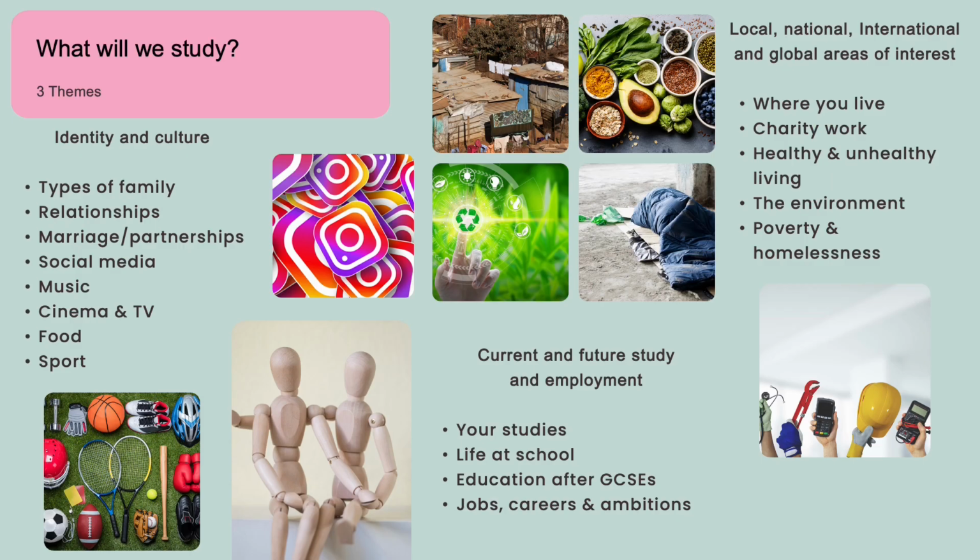Across French, German and Spanish, these are the different themes and topics you'll be studying. If you have a quick look over them, you'll recognise the majority of them, as most of them we have already studied in Key Stage 3 from Year 7 to Year 9. There are a couple of extra ones that you maybe haven't studied in so much detail, things like charity work, the environment, festivals and customs, and poverty and homelessness. But a lot of the other ones you should feel quite confident about already because we've done them throughout Key Stage 3.